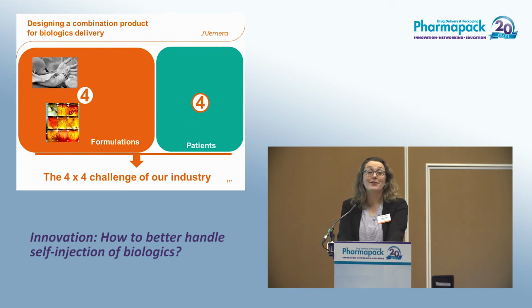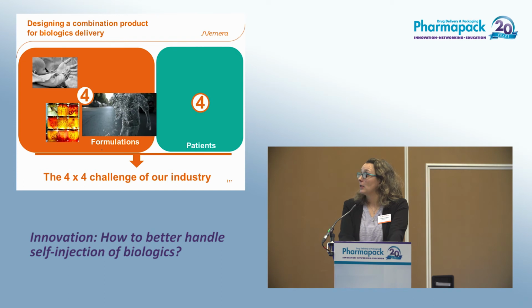High viscosity used to mean above 5, above 10, above 30 centipoise. And now we have sustained release formulations. We could be in a range of above 80, above 100 centipoise to administer. Obviously, it's for the benefit of the patient. Sustained release means less injection for the patient. Instead of having weekly injections, they can have bi-monthly injection, for example. But then the products tend to be more viscous.